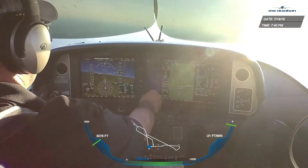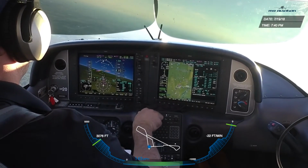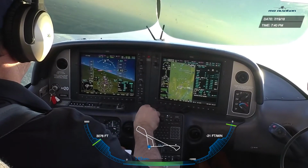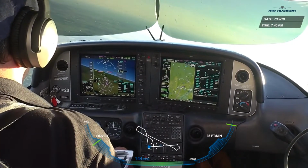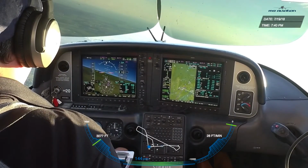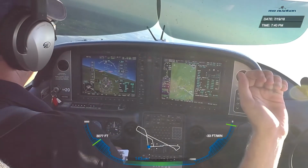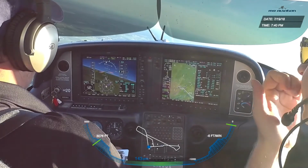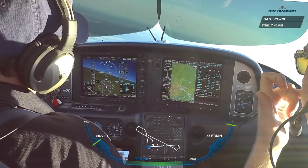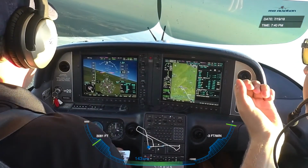All right, start our timer, get our turn going, get our heading bug set. 184 as well. Throttle, we're going to bring that back here to about 60. Just slow down a little bit, 65, we'll see where that takes us. We're not changing altitude, so we'll leave that alone. Nothing to tune quite yet. And nothing to talk.